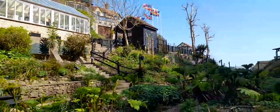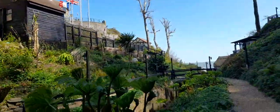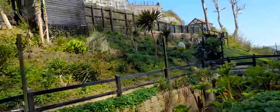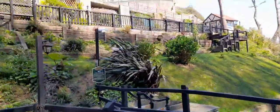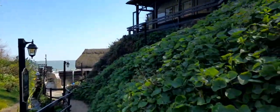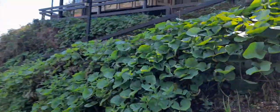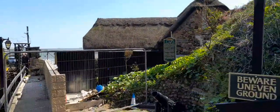There's the baby brontosaurus and the egg. A stony path. There's another stream. You can also get that way up to the visitor centre. Oh gosh, there's a cannonball here.